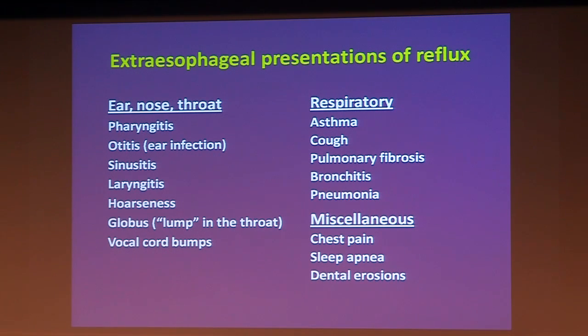In terms of the respiratory category, we have several common conditions, including asthma, chronic cough, pulmonary fibrosis, which is scar tissue that develops in the lungs, bronchitis, and then pneumonia. And then just a miscellaneous category right here, chest pain, sleep apnea, and dental erosions, which are basically wearing away of the enamel on the back of the teeth. I'm going to talk about a few of the more common extraesophageal presentations for a few minutes.